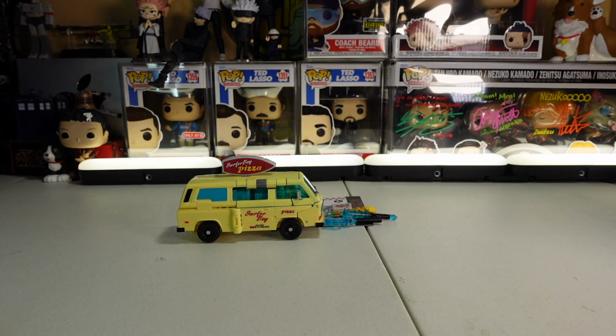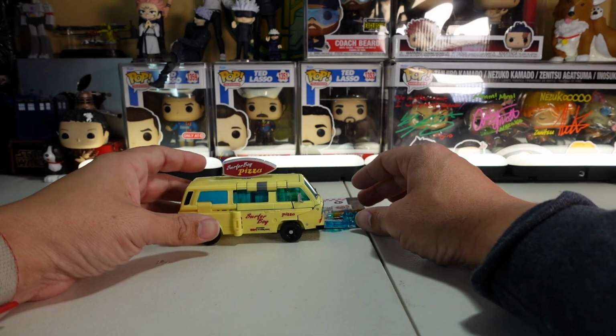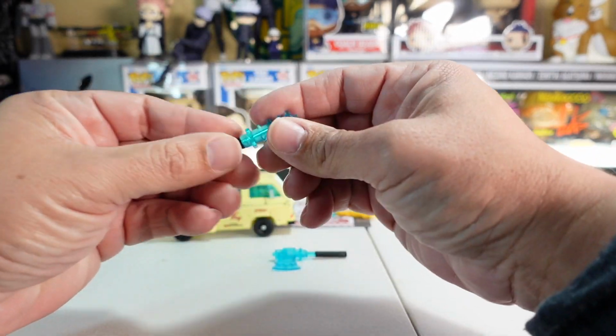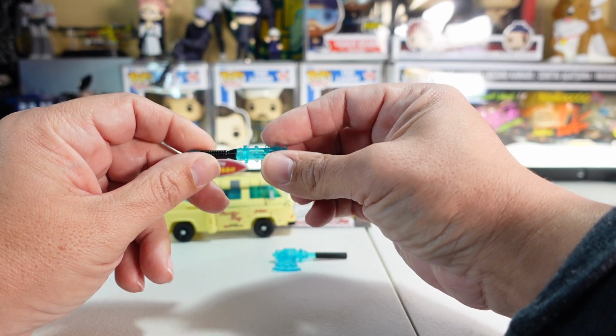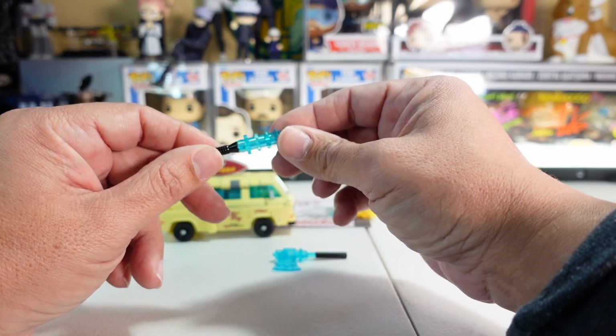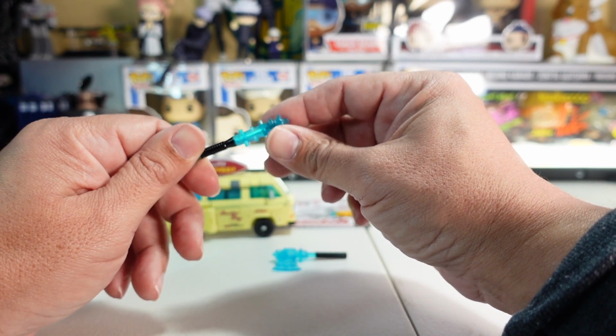But we'll put that all to the side and let's show you everything you get. So you get two weapons here. You get an axe and you get a club. This is supposed to kind of represent the club from that, Billy, is it Billy, or what was his name? Steve. That Steve had in Stranger Things with the nails and stuff like that.